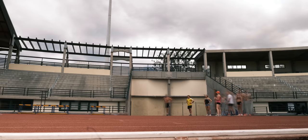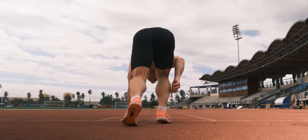Afternoon, I'm doing 3x30 meter block starts before some 80 meter ins and outs and then a 200 meter at 90%.